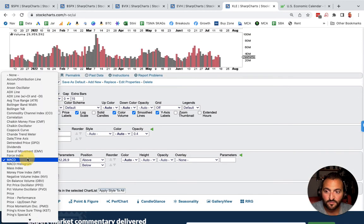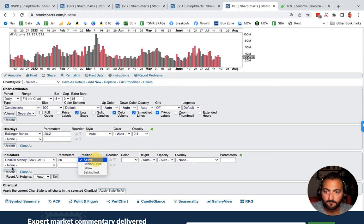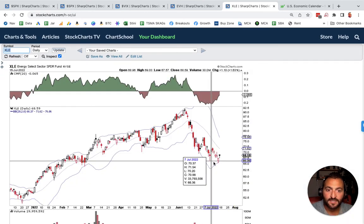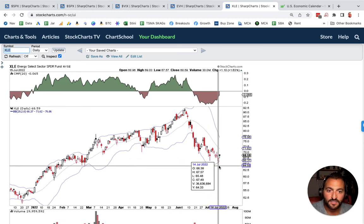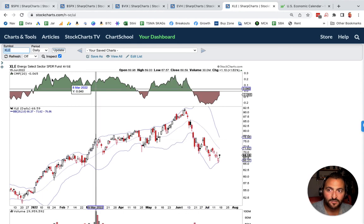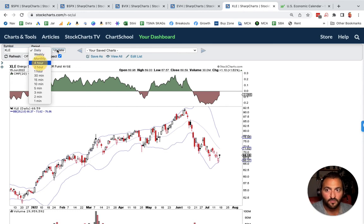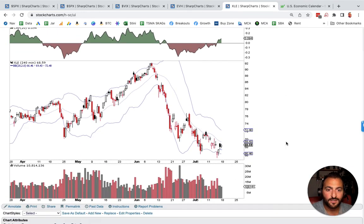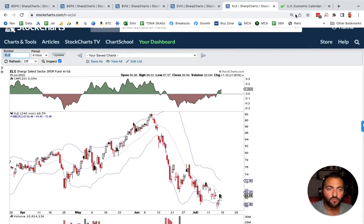Let me just pull up the money flow. And here's your money flow. You can see as price bounced here, it's still very negative money flow. So I would also be a seller in energy. If I see this go up, I'm going to look at the chart on the 1 hour and 4 hour for a reversal, and I will buy puts on energy and oil for a reversal.